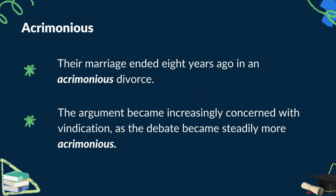Here are some ways you can use the word in a sentence. 1. Their marriage ended 8 years ago in an acrimonious divorce. 2. The argument became increasingly concerned with vindication, as the debate became steadily more acrimonious.